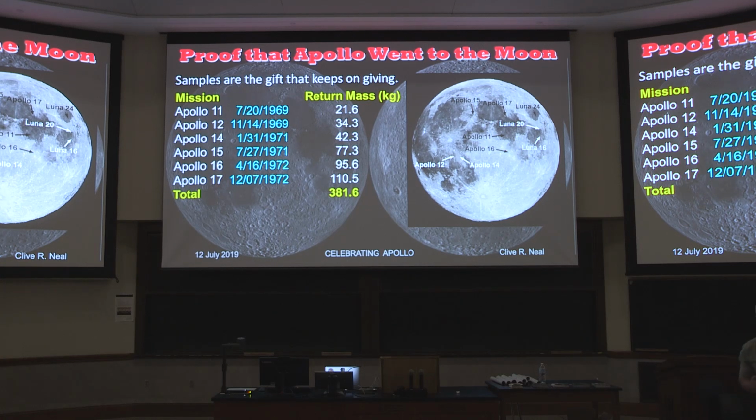conspiracy theorists, and what do they talk about? The flag is waving. There's no atmosphere. Why is it waving? Well, if you've got no atmosphere and you've jiggled that flag, it's going to go back and forth until friction stops it. There's no atmosphere to stop it.